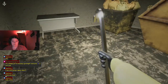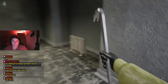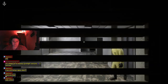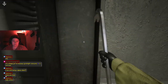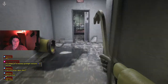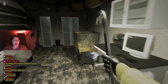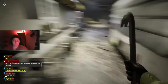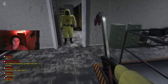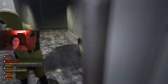Nothing in there. Okay. Yep. Oh, he's over there. Don't go over there. Not this way. Other way. No, he's over there. Next part, we have to lure the monster to the trap.